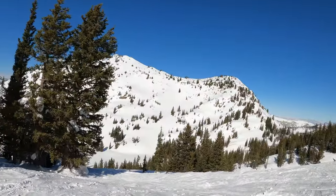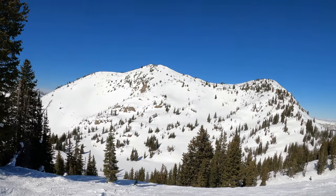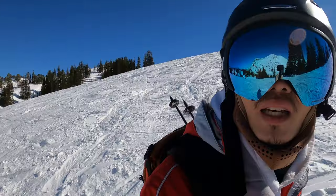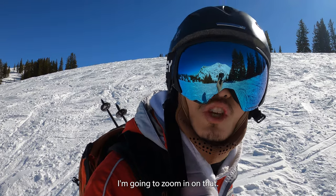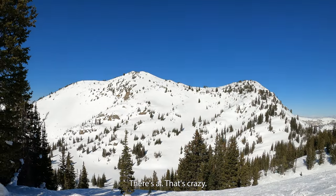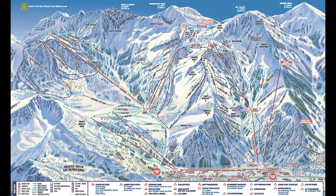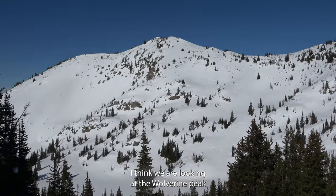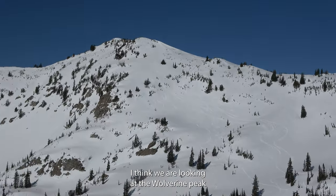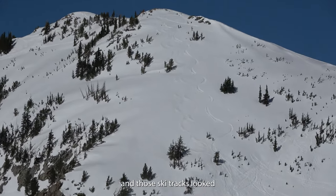Wow. Wow. I'm going to zoom in on that. That's crazy. I bet that one's definitely worth a hike. I think we are looking at the Wolverine Peak, and those ski tracks looked amazing.